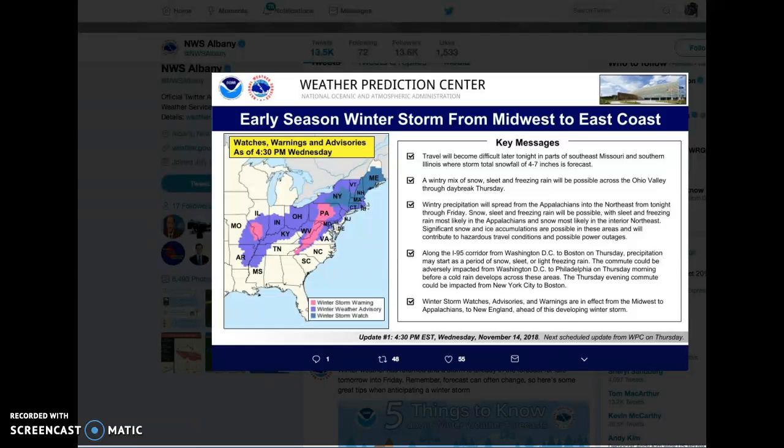Kev G, weather overview. Well, it's that time of year again. It's time for winter weather. It is back, and especially over the interior of the northeastern United States.